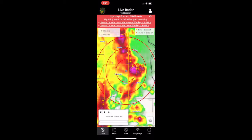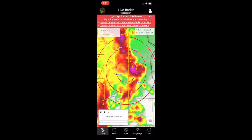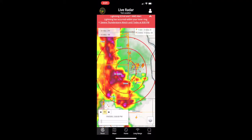We've added an underline on these alerts where you can click on these and get more information. This particular alert is for 60-mile-per-hour wind and nickel-sized hail. You can also go to the watch and get information on that, and it's going to tell you how late the watch goes to and where it's for. You can play that, watch it loop out, and just see what's going on.